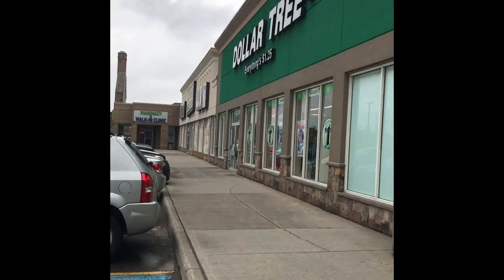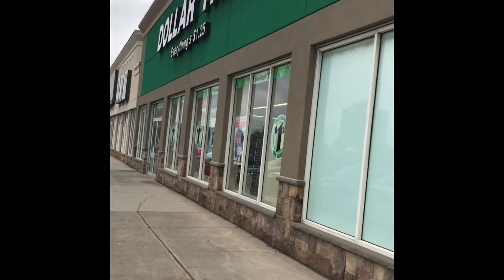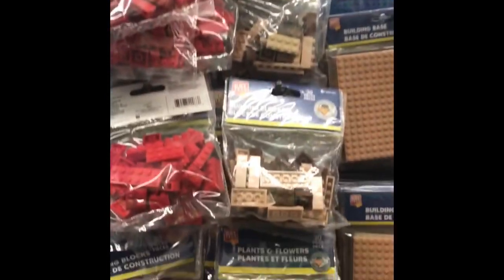Hey guys, so now I'm at the Dollar Tree where everything's a dollar. I'm going to show you some of the supplies that I get to do my little ritual and put on my altar. Look what I came across, some Legos, only for $1.25, so worth it.